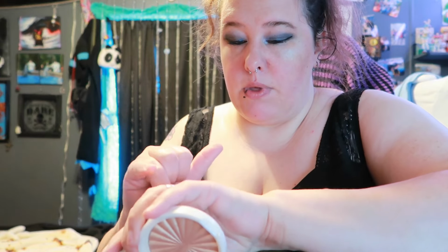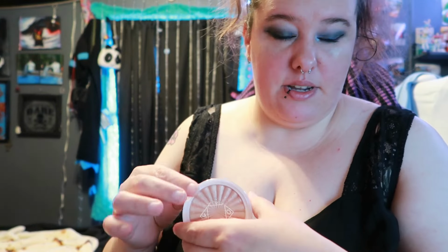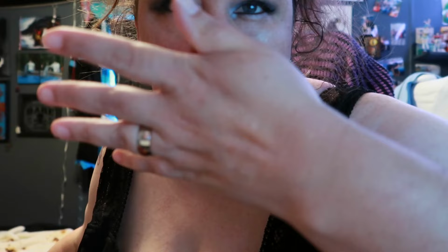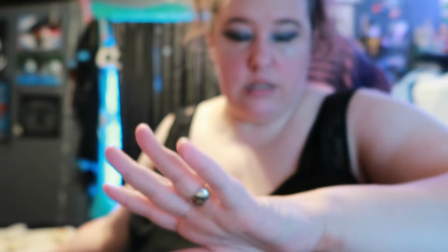Because I do see a little bit of a pink undertone, but the camera's not gonna pick that up. Yeah, the hip dot's probably the brightest one here. And now it's picking up. You can see the hip dot one. So I think I might keep the hip dot one, but I still got rid of one thing.